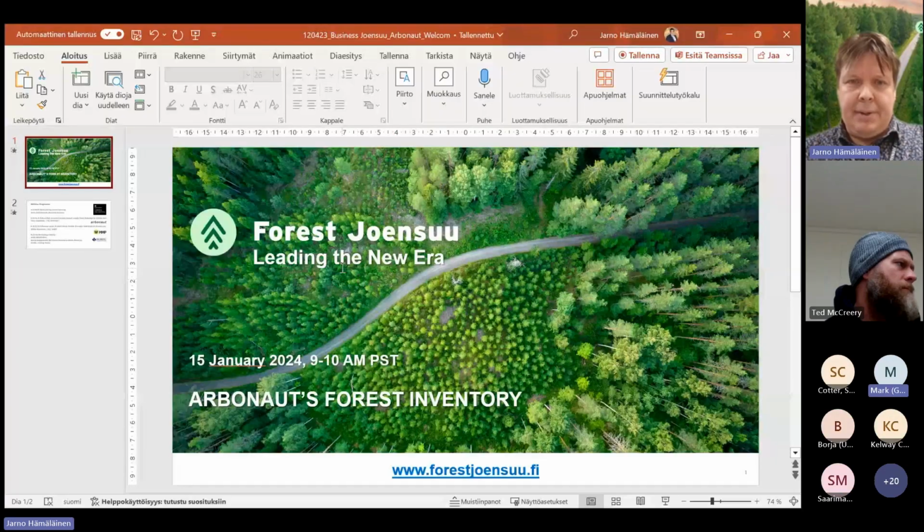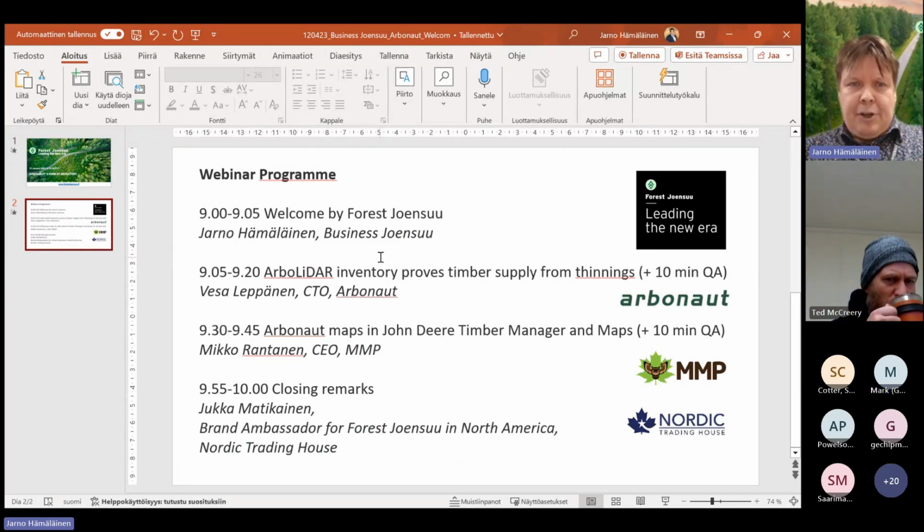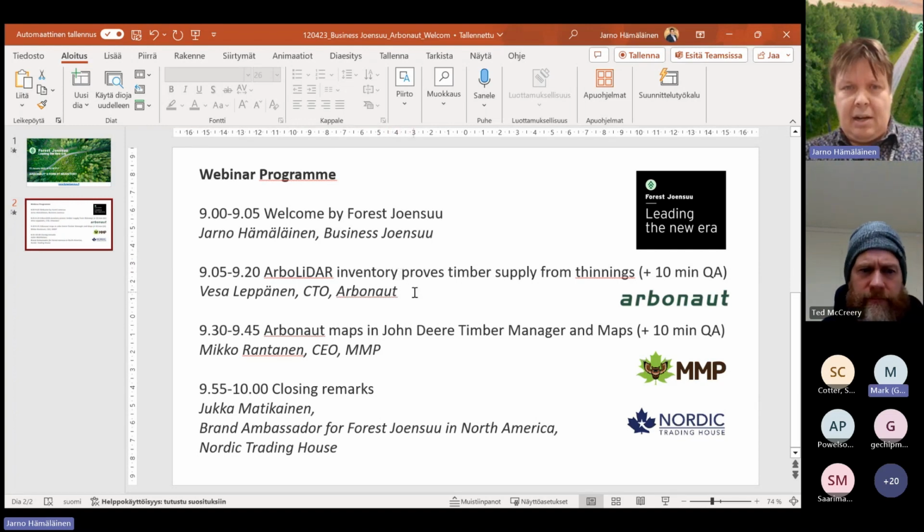Today's topic for the webinar is Arbonaut Forest Inventory. And we have two guest speakers here in the webinar. First, Mr. Vesa Leppanen, CTO from Arbonaut, will start presenting LiDAR inventory proves timber supply from thinnings.